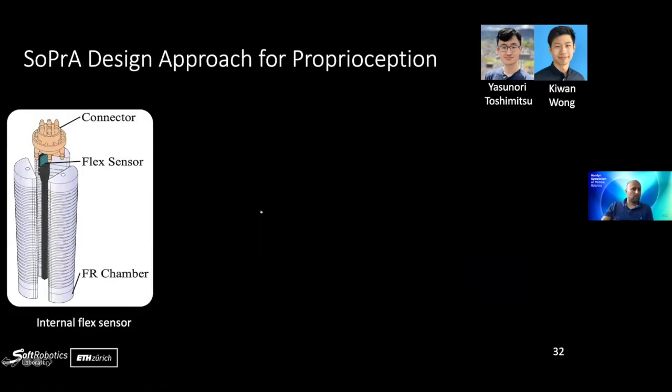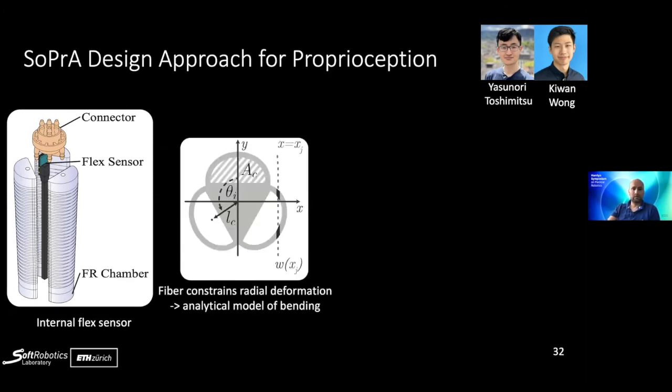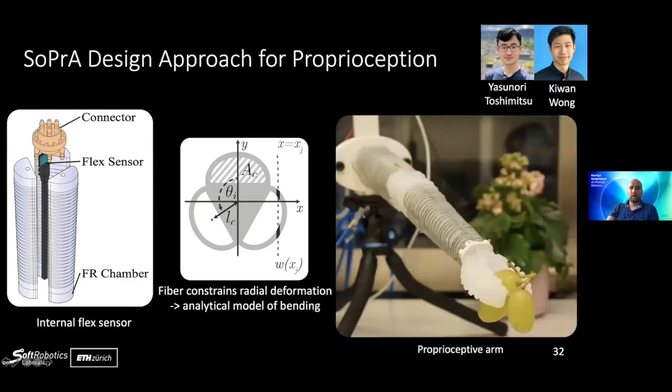So here's the approach that we chose. We put in a flex sensor into the structure, and we also dived a bit more deeply into how can we model our specific fiber reinforced design in this case. So combining both a flex sensor in the center of the arm plus understanding how the fiber reinforced design works, we were able to say, okay, let's make a proprioceptive arm that, for example, can even sense what it is picking up, as long as we make the assumption that we know where the force is exerted on the soft arm. So it can, for example, tell you how much you are holding there, how heavy are these grapes.